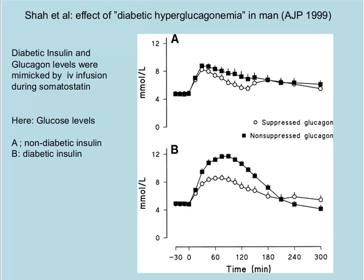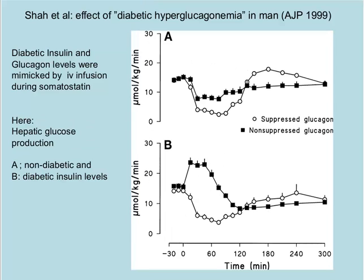So what happened then? Well, here we have the glucose levels. You can see in those where we had normal insulin levels but suppressed glucagon levels, we have normal glucose levels. But if you do not suppress glucagon, yes, you have hyperglycaemia as expected. And if you, at the same time, have an insulin secretion pattern of the diabetic way, then you will see a dramatic overshoot of glucose levels. And this, of course, is very, very elegant proof of the importance of glucagon secretion for the hyperglycaemia in diabetes. And this is also shown here on the glucose production by the liver.